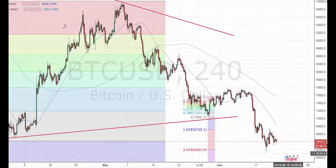Alright, finally Bitcoin. We've got a low at 6.1 now, so we're testing the 6,000 level quite closely. This looks like an ABC, suggesting that we're going to fail and go lower, so I think 6,000 is probably going to break. I think we're going to see a good buying opportunity. I'm not quite sure when.